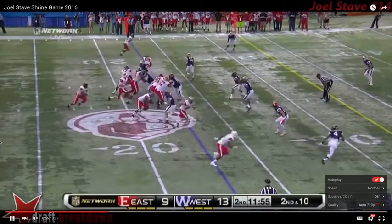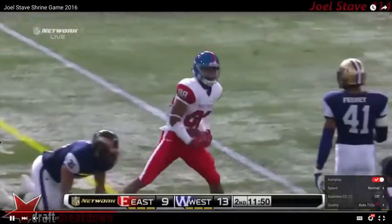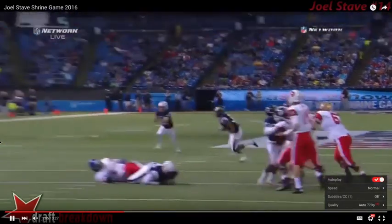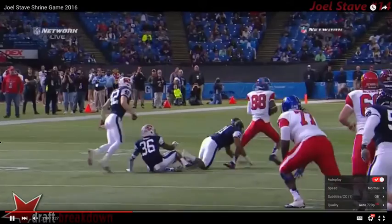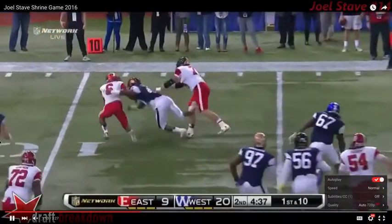Here, Stave under center again. It's a snap and he makes a really good throw to that slant ball, putting it in a spot where only that wide receiver can go up and get the ball against quarters coverage. As you can see, the free safety was driving on that route. So Stave felt that, and he got it out in a hurry. A nice little screen game right there.